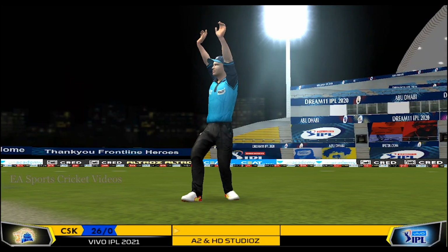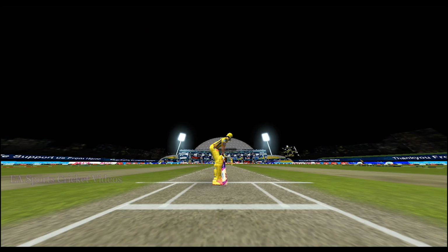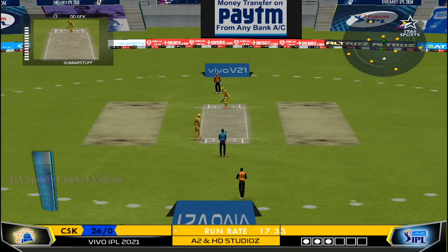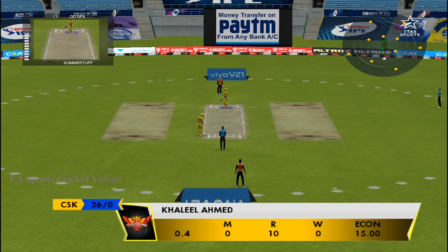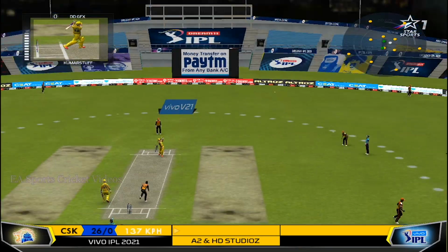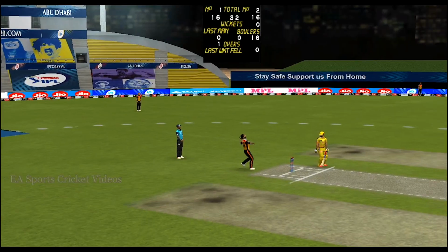He's hit it miles! I'm not sure if he'll be able to continue. He looks to be in some pain. Smashed that a long, long way. That is great to watch for the neutral, not so good for the bowler.